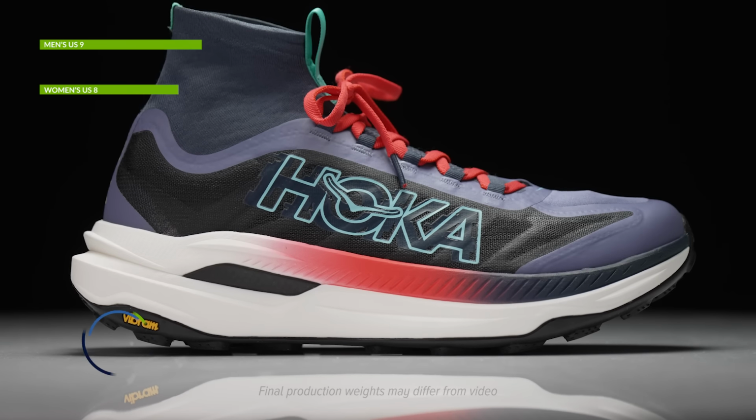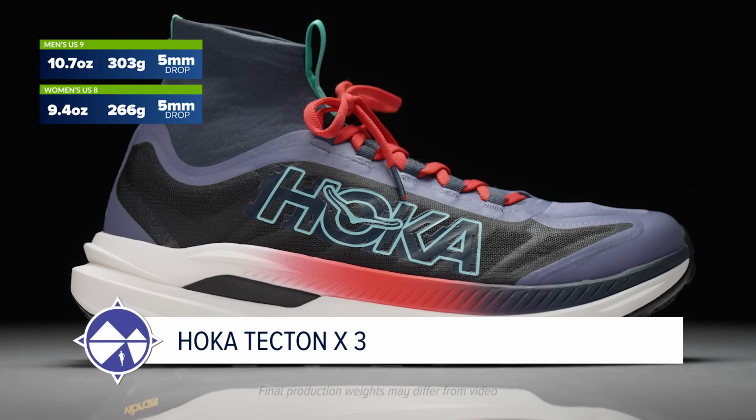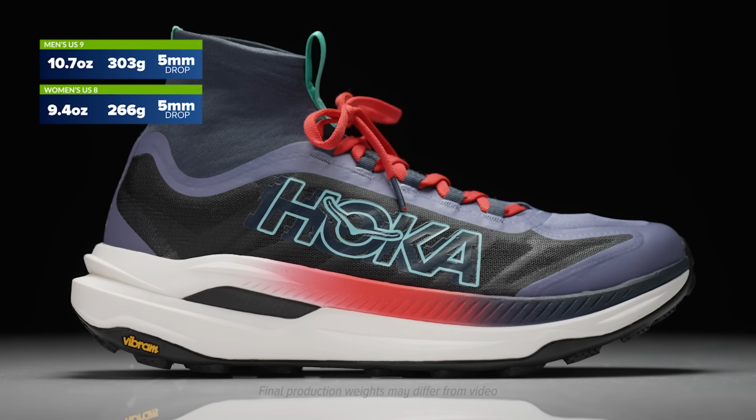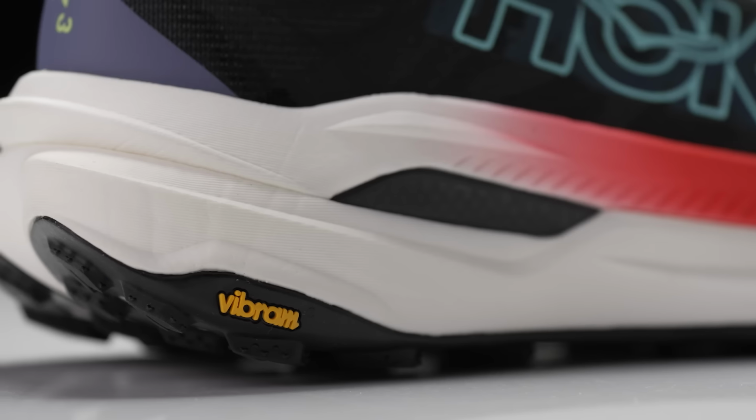All right, last but certainly not least, we got the trail category, and I know you two boys like to get dirty on the trails. What's going to be your top trail shoe? Absolutely love the Hoka Tecton X 2.5. Very hard shoe to get a hold of. I was lucky enough to get my hands on it.